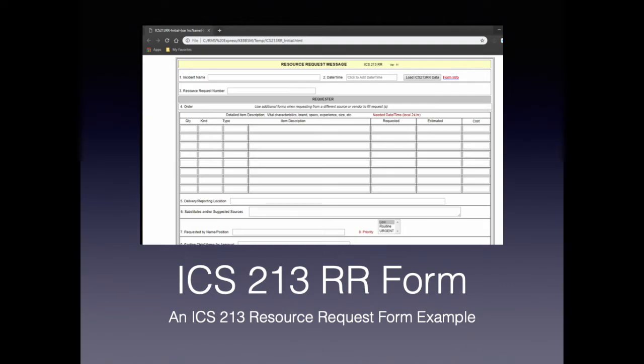Phil, are there differences between the resource request forms and just a regular 213? Yeah, because I think they all fall under 213s if it's some sort of a message. And a resource request is when they want to send it out and say, I need a couple of bulldozers over at this location, and they fill that thing out, and they just covered all that here in this ICS 400.